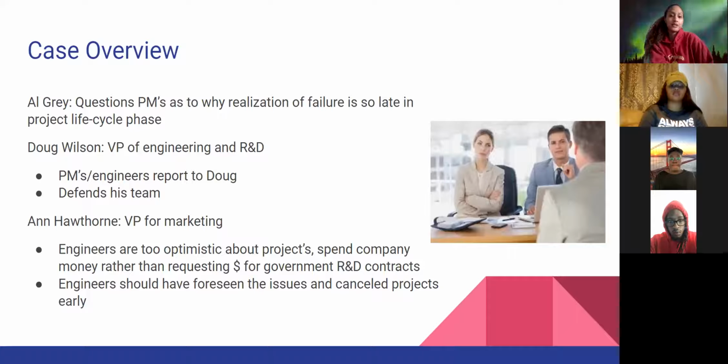So Al Gray questions project managers as to why the realization of failure is so late in the project lifecycle phase. And Doug Wilson, the vice president of engineering and R&D, basically just defends his team and tells them that they're doing their best. Ann Hawthorne, who's the vice president for marketing, says that the engineers are too optimistic about the projects that they're choosing, and they end up spending more of the company's money rather than requesting money for the government R&D contracts, and that the engineers should have foreseen the issues and canceled the projects earlier on.